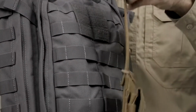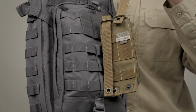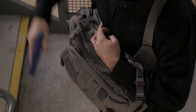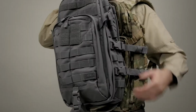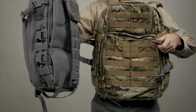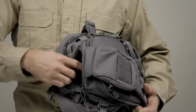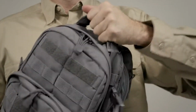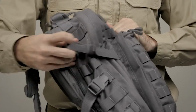There's extensive MOLLE Slickstick compatible web lining around the exterior that allows you to build your storage structure from the ground up. When you need to expand your storage compatibility for longer operations, the MOAB 10 comes equipped with the 511 tier system, allowing you to integrate the MOAB with other Rush series bags. We've also added a fleece-lined sunglass pocket. There's a sturdy grab-and-go handle and comfortable compression straps.